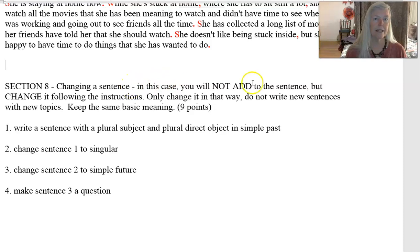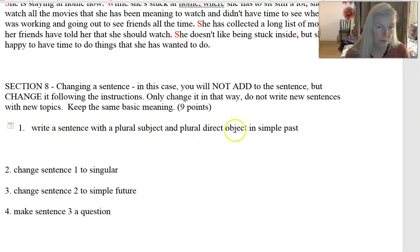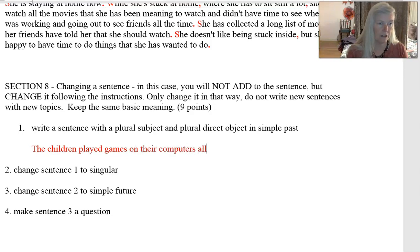Changing a sentence. In this case, you will not add, but change. Write a sentence with a plural subject, plural direct object in simple past. Plural subject, the children. A plural direct object, play games. Simple past, the children played games on their computers all day.